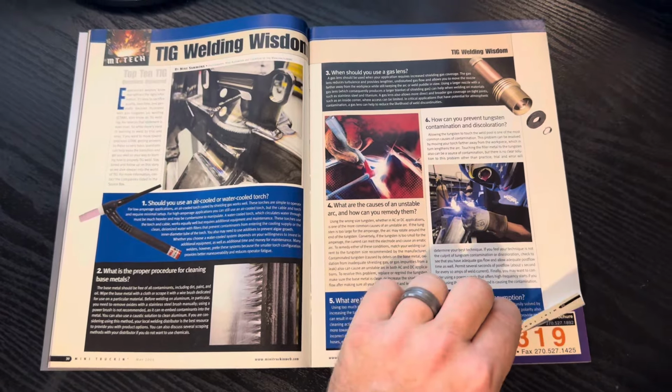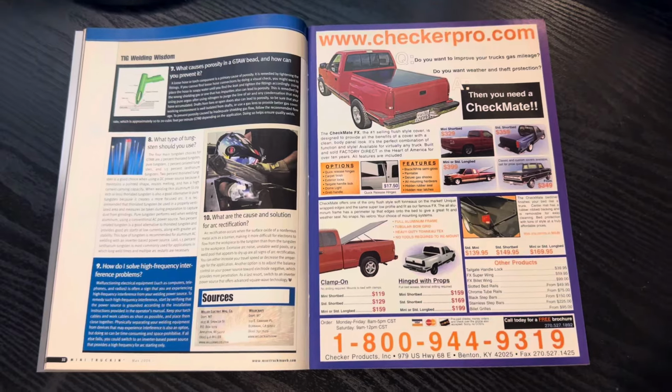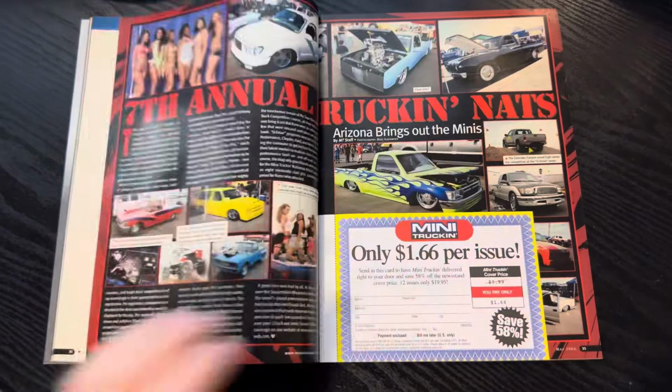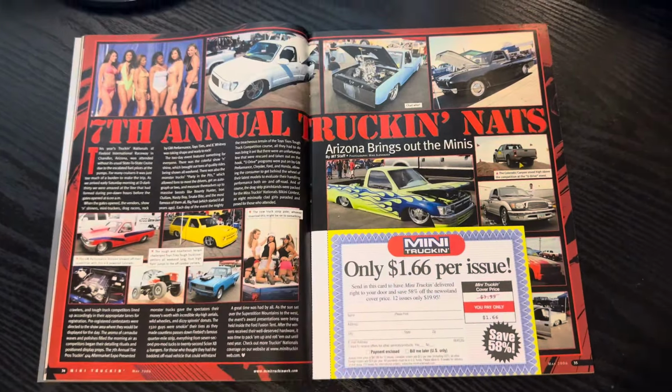And what's cool is to see his garage and some of the garages there. Like I mentioned, they're set up in a way that kind of looks like an American type garage. And it's just, you know, they love the stuff. I love it too. Some of the annual Truckin' All Truckin' Nats.